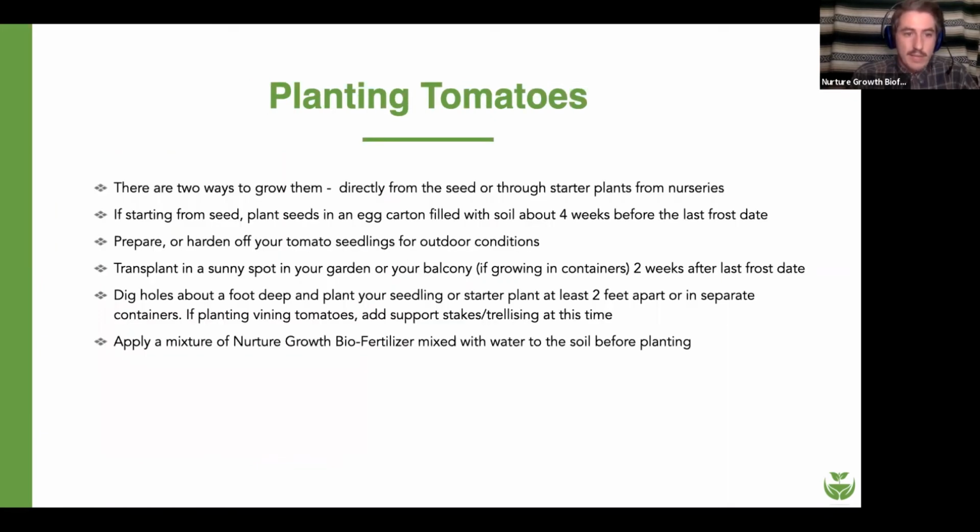All right, so planting tomatoes. As with most fruits and vegetables, you can start tomatoes from seed or with starters from a nursery, depending on how much work you want to put into it. If you're starting from seed, I like to take an egg carton, fill each pot of the carton with enough soil to fill most of the pot, and then place the seed right in the middle of each pot. You can use a finger to press down each seed just so they have sufficient contact with the soil.